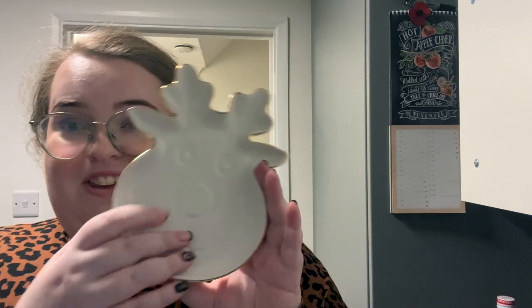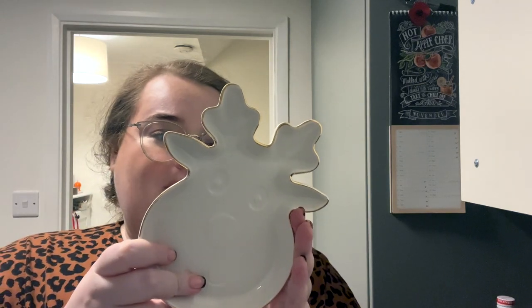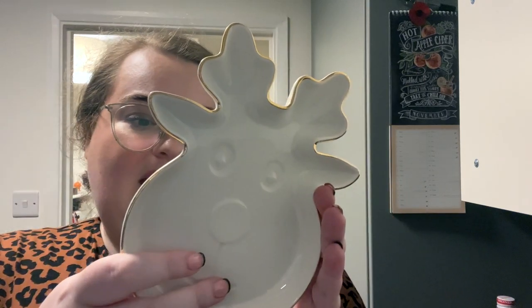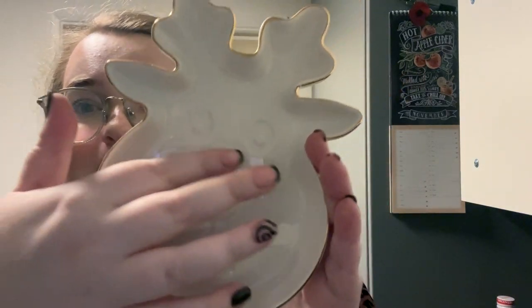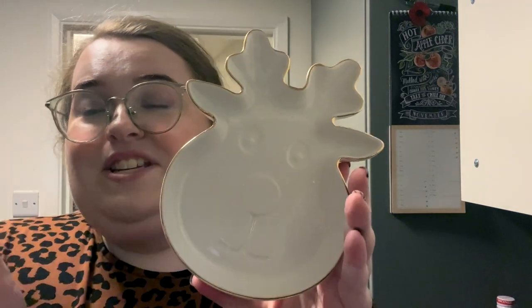I love this. I thought this was so cute. This was £6. I think that's pretty reasonable, to be honest. It is china rather than porcelain, so really good quality. And I love that it's got a little face. I love the gold rim detailing. I just think it's really sweet.